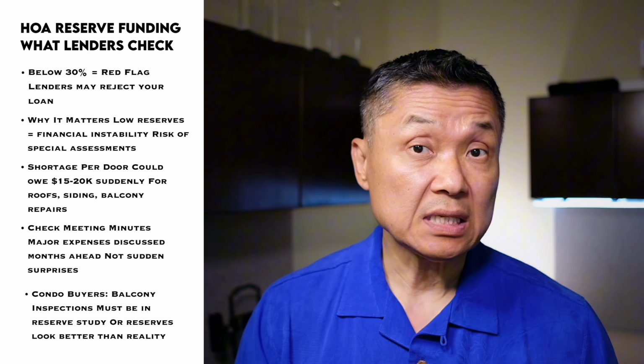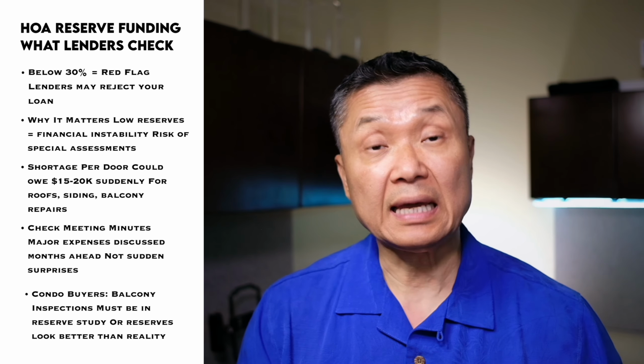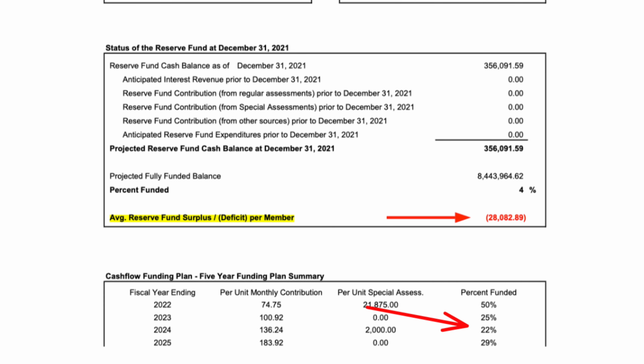The reserve study shows whether the HOA has enough money set aside for major repairs like roofs or sidings or these balcony repairs. Look for the reserve funding in terms of percentages. Something below 30% is a red flag. It means high risks of special assessments that may be coming.